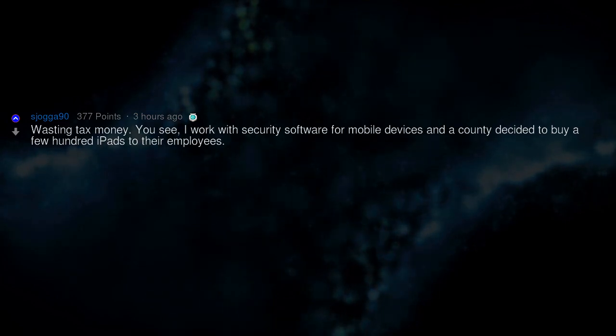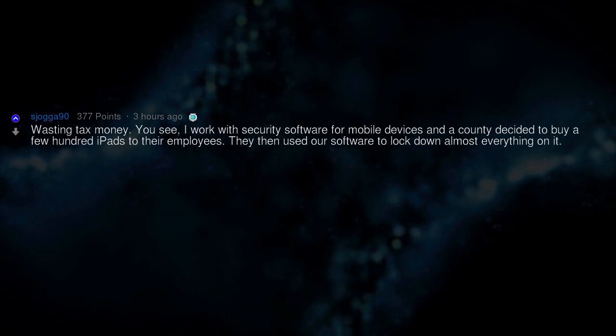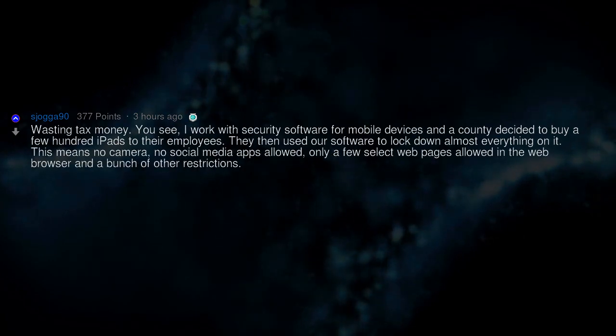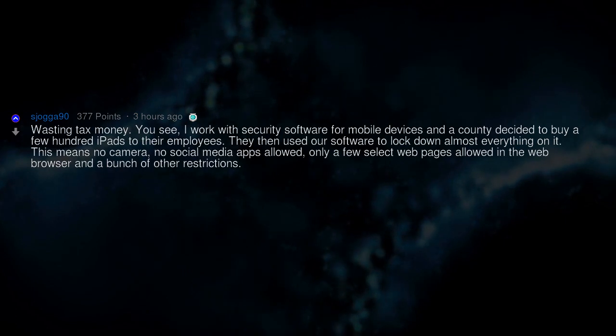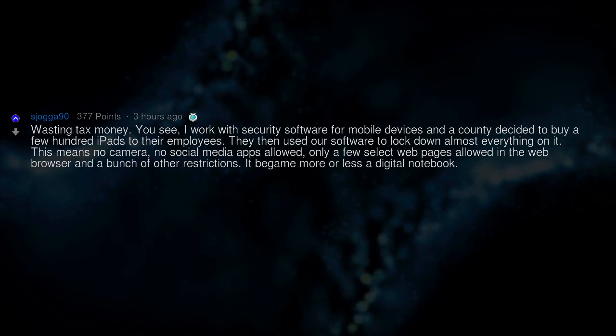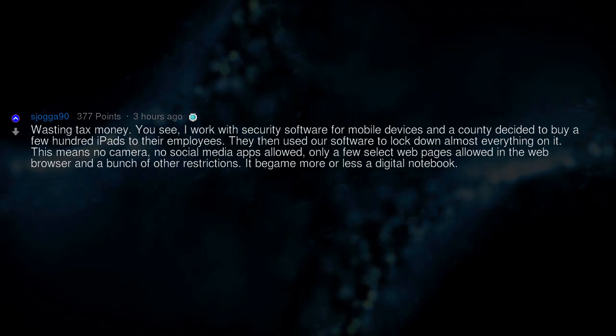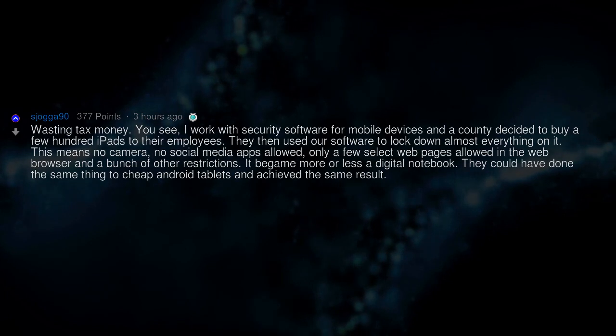Wasting tax money. You see, I work with security software for mobile devices and a county decided to buy a few hundred iPads for their employees. They then used our software to lock down almost everything on it. This means no camera, no social media apps allowed, only a few select web pages allowed in the web browser and a bunch of other restrictions. It became more or less a digital notebook. They could have done the same thing with cheap Android tablets and achieved the same result.